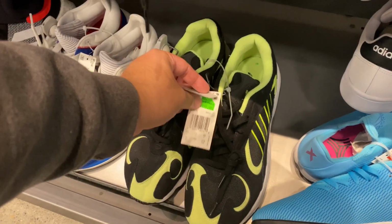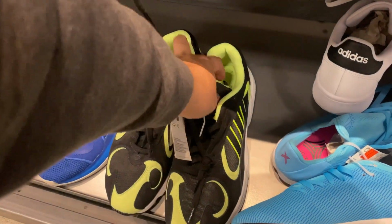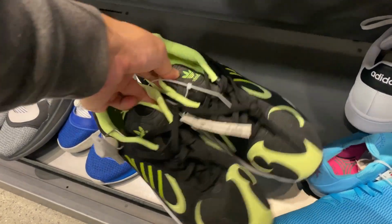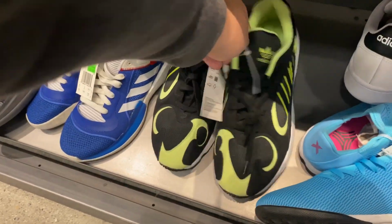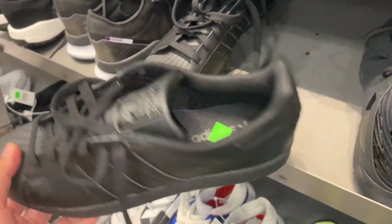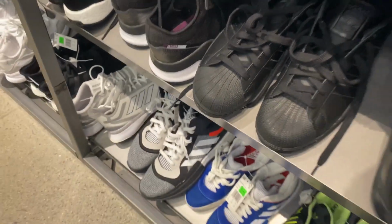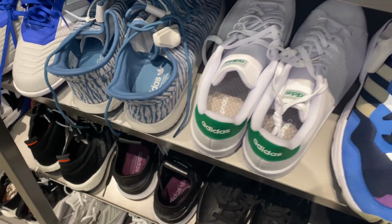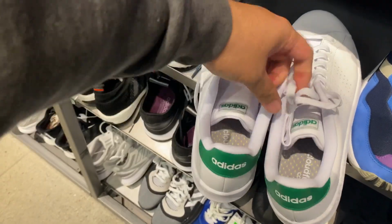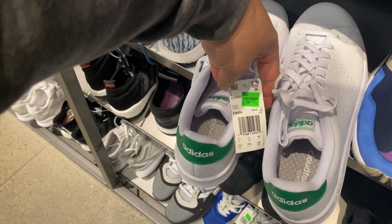Yeah, the YG. And this one's 99 minus 40%, so it's like 60 bucks. They have these black Superstars, 80 bucks minus 40% off. They have these Advantage, looks like they're $59.99 minus 40% off.